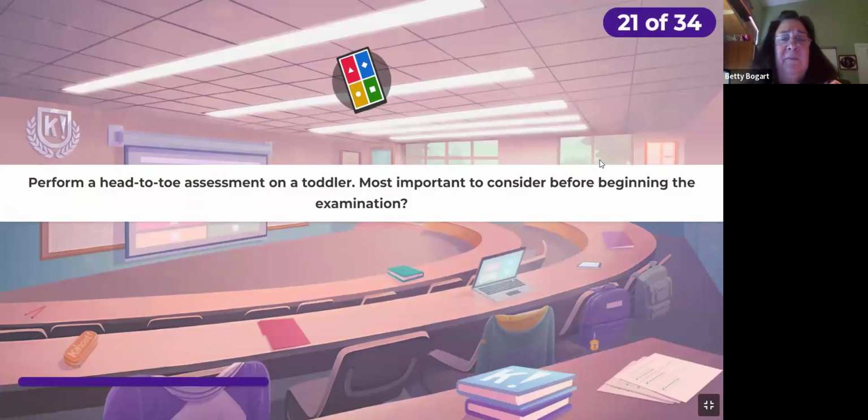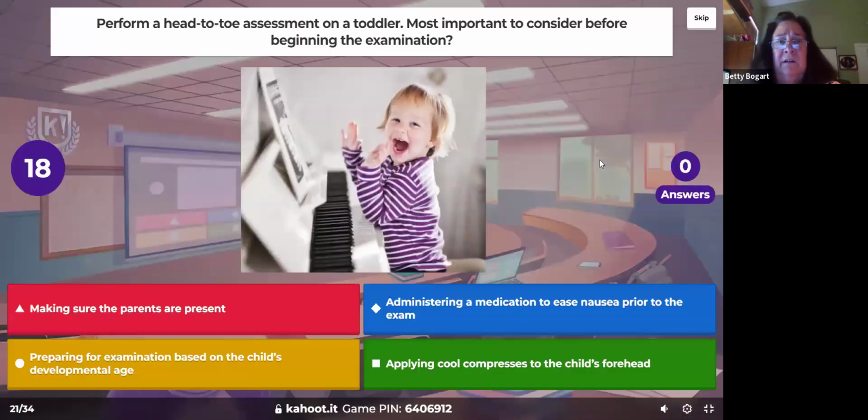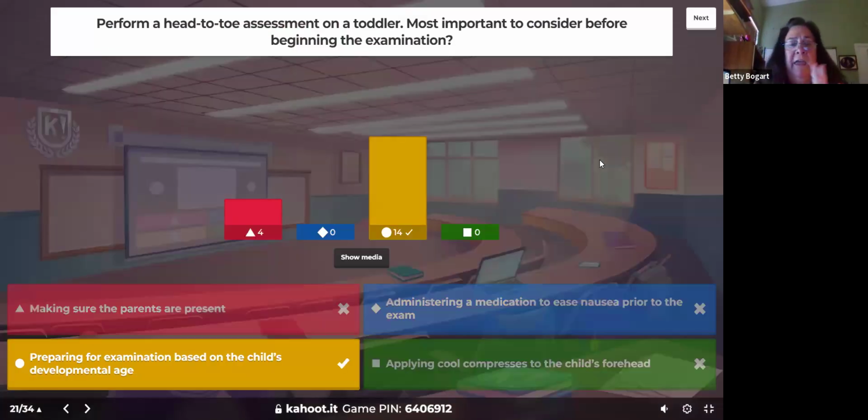Perform a head-to-toe assessment on a toddler. Most important to consider before beginning this examination. Remember, toddlers are 1 to 3-year-olds. So again, prepare that examination based on the child's developmental age.